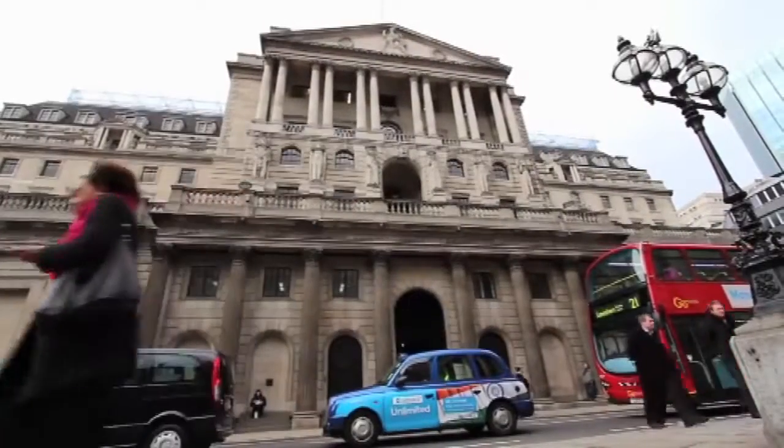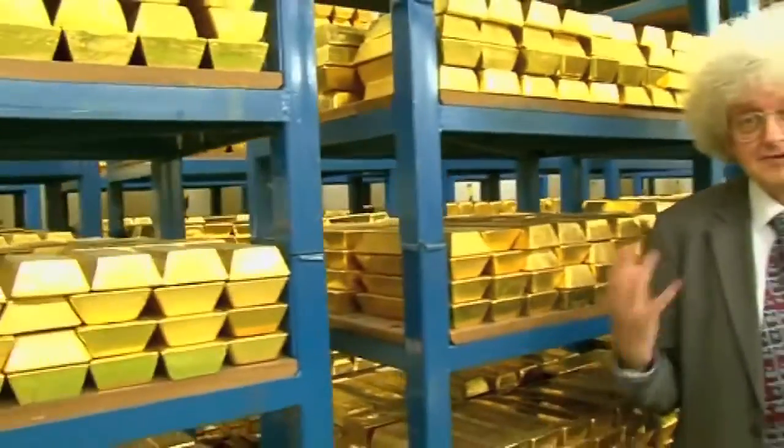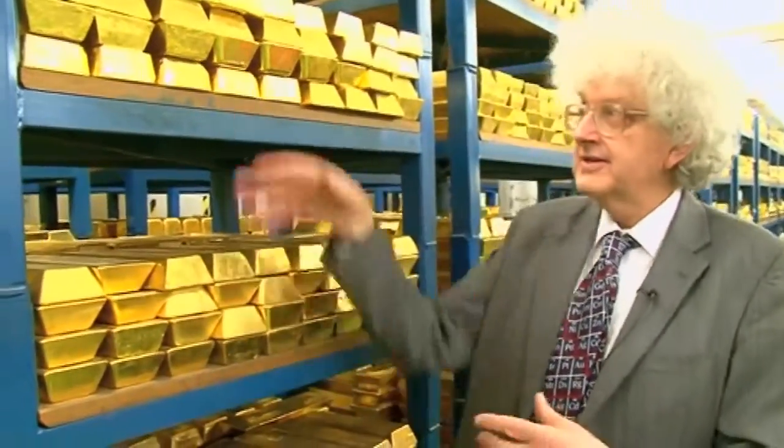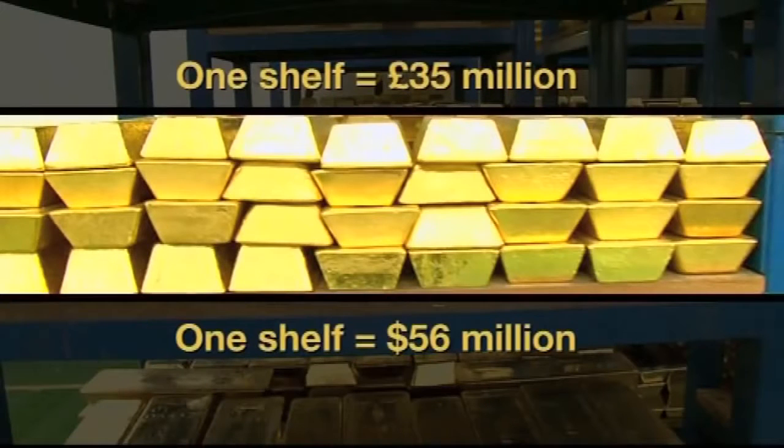We're in the vault, the bullion vault of the Bank of England. I've never seen so much gold. In fact, I've never seen so much of any element. So we're standing here, and each shelf here has got a ton of gold, which is worth £35 million at today's price. Tomorrow it might be worth even more.